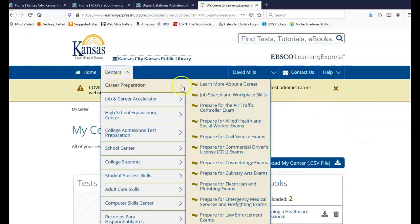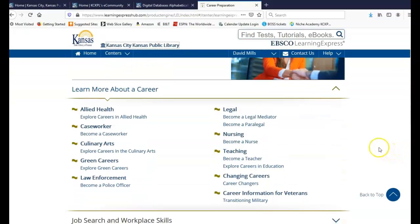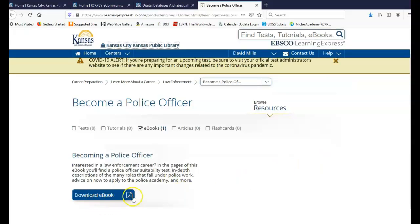And in repeat, I'm going to go ahead and go back to Learn More About a Career. And then for another demonstration, I'm going to go ahead and click on Law Enforcement, become a police officer. And then once again, it looks like this one just has one ebook right there. And I can choose to download the ebook right there.